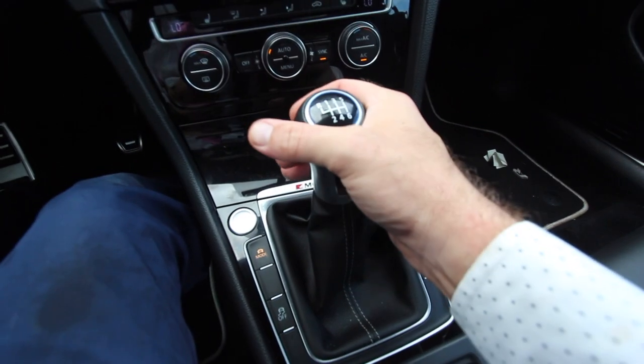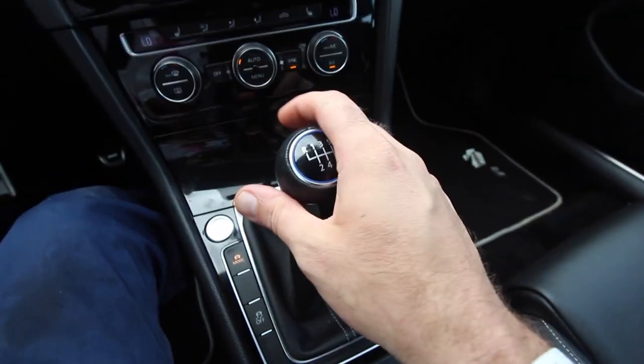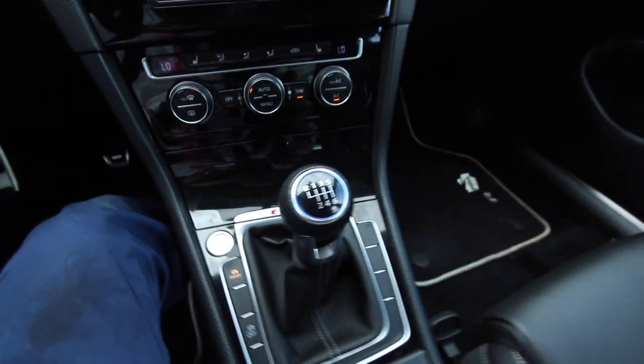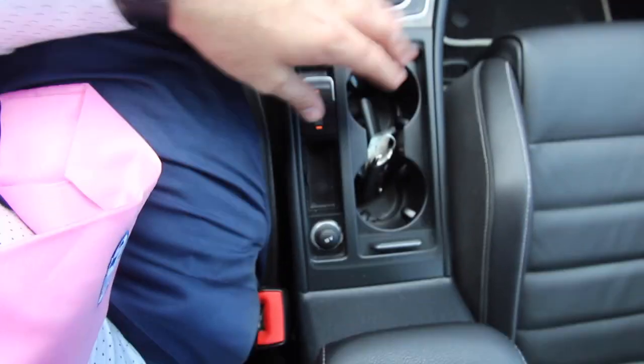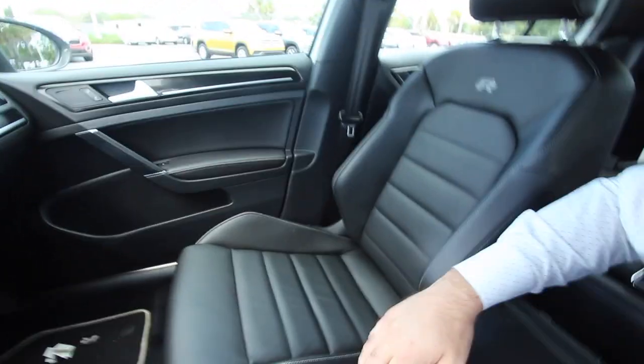And it definitely has a really mechanical type feel to it, if that makes any sense. You can feel it, and that's really cool. So I like that. Electronic park brake, got that going on. Decent sized cup holders. You still got an armrest right there, and I'm trying to see if there's USB auxiliary ports.